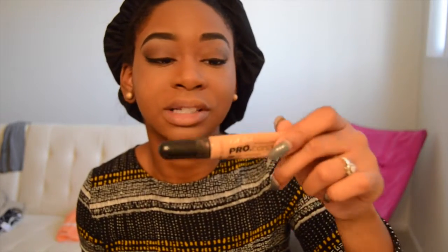And after that, I just moved on to my highlight, which is just using this LA Pro Girl Concealer in the color Warm Honey. And applied it under my eyes, down the bridge of my nose, right in my cupid's bow, on my chin, and then on my forehead.